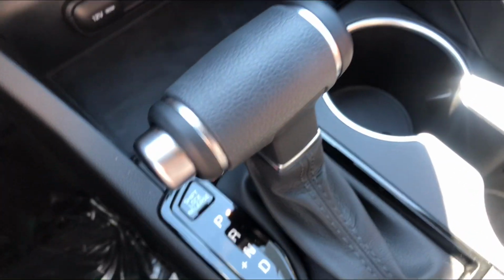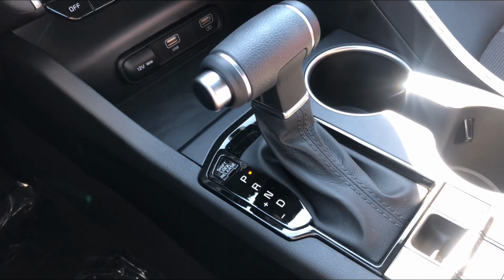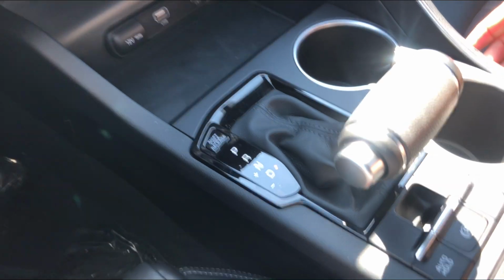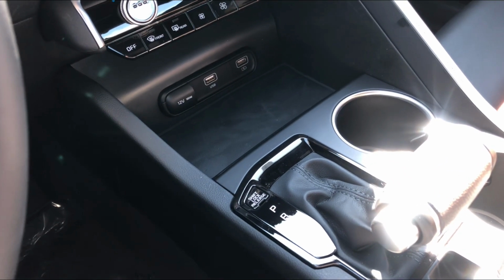People always ask me about auto hold. They don't tend to understand it, so they don't really use it. But auto hold is something that I do love. I use it every day. So I'm going to go ahead and throw myself in drive, roll forward just a bit, and stop.